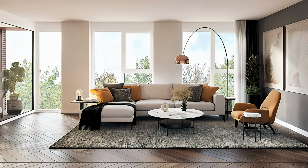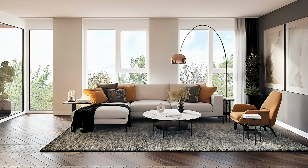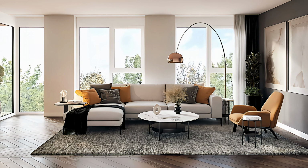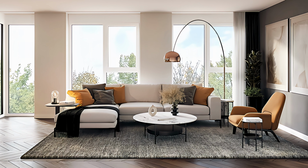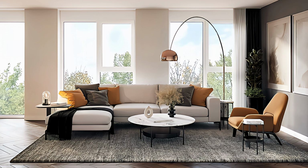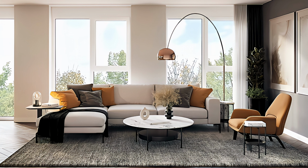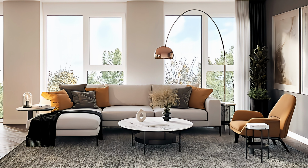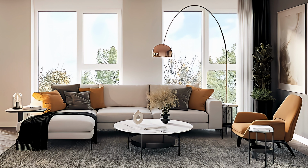Let's now have a look at this design idea from this image. The design concept of this space is rooted in modern minimalism, characterized by clean lines and a neutral color palette with warm accents. The open plan layout seamlessly integrates the living area with the natural surroundings visible through large windows, creating an indoor-outdoor feel. What's special about the decor is the harmonious balance between simplicity and sophistication.